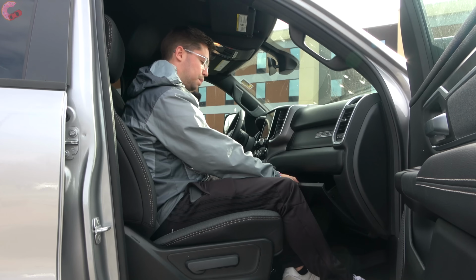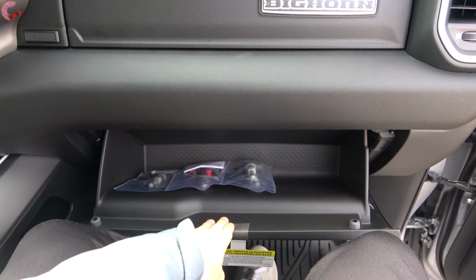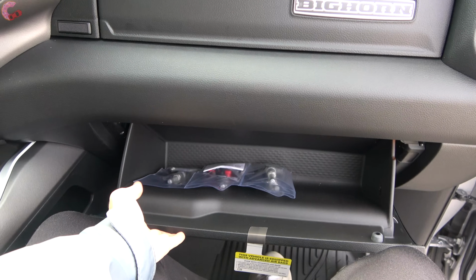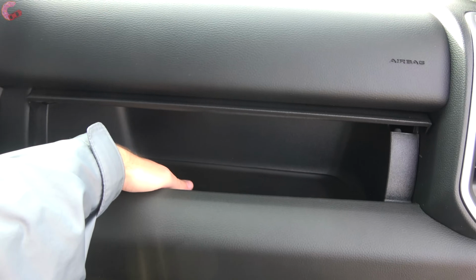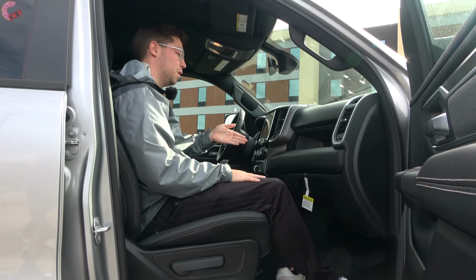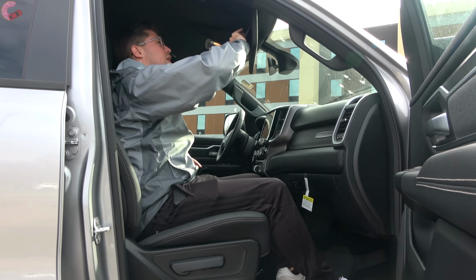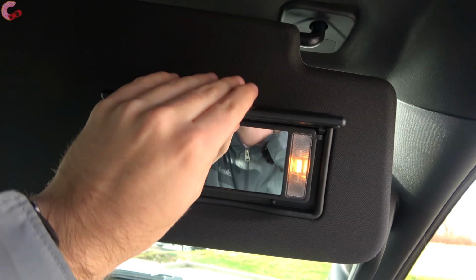And then if we pop open the glove box, we do have a pretty good sized one. This is not as big as you might think out of a big truck, but Ram does have a trick up their sleeve. If you look up here under the Bighorn branding, we pop that open, there's additional space, so certainly there's not going to be any issue fitting any type of coupon that we have in here between the 2 glove boxes as well as this center console. And then we also have this sun visor that does fold down. It's actually absolutely massive. We have lighting, we have a mirror, and we can also detach it as well as extend it.